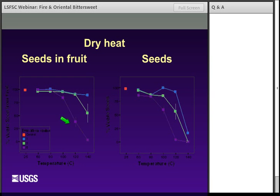And we see that there was an interaction between duration and temperature. The longer they were exposed to that temperature, the greater the loss of viability in both cases, but it was quicker in the seeds because they weren't protected by the fruit outside. Here we see that at 140 degrees C, the seeds exposed for 3 minutes were completely killed, whereas at the same temperature and same duration in the fruits, more than 50% of the seeds were viable.